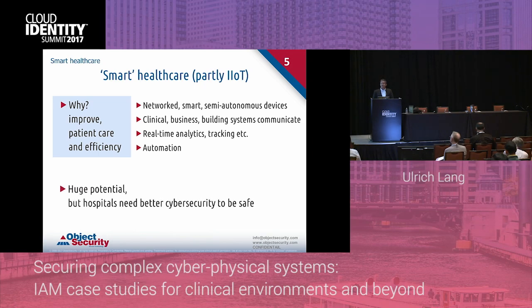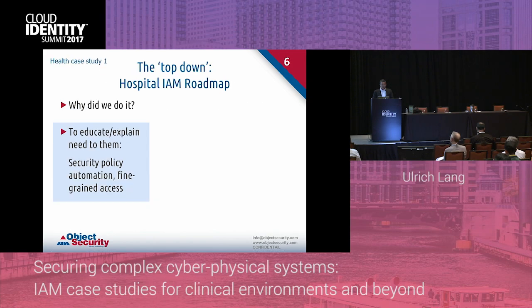But you need better cybersecurity to make that happen. So now cybersecurity, again, isn't like selling insurance, it's an enabler for this future business, right? So now going into these case studies to illustrate, if you will, a couple of topics that crop up. The first one is just an IAM roadmap, and we're not really identity consultants.